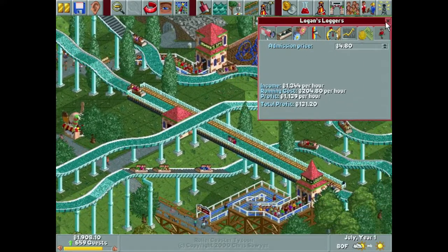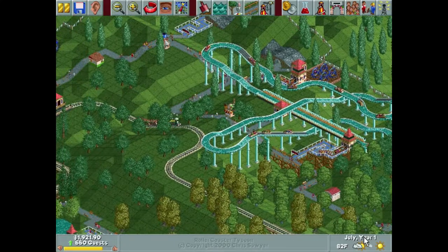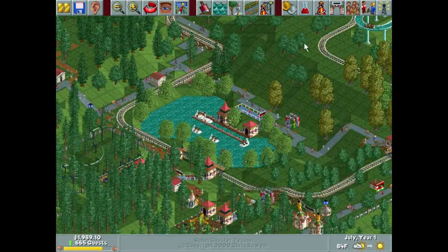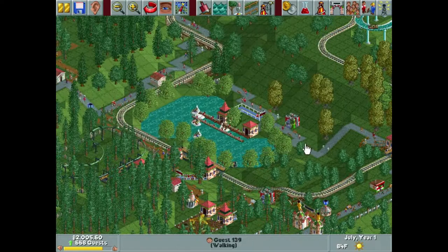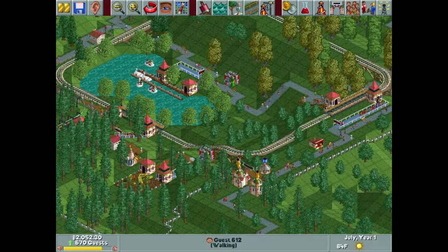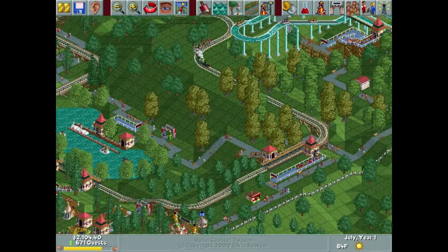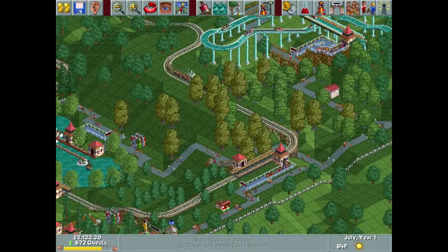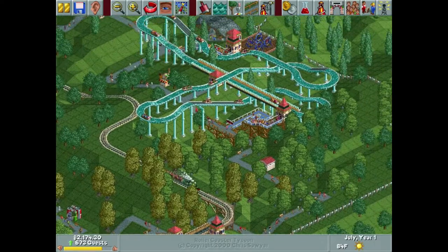So, okay guys, I think that's going to do it for this first episode. We are now in July of year one. We are one sixth of the way done with this park. I don't know what our maximum loan cap is, but I hope to not find out. I hope we can make enough money here that we don't have to continue taking out loans. But again, I said that last park on Trinity Islands, and we hit our cap, and we stayed at our cap. So just because I say I don't plan on doing it doesn't mean I'm not going to do it.